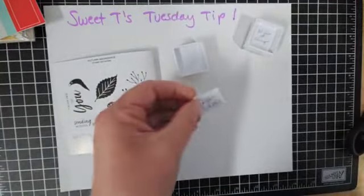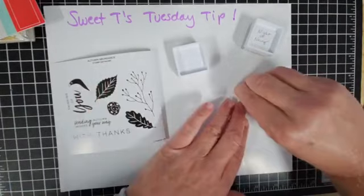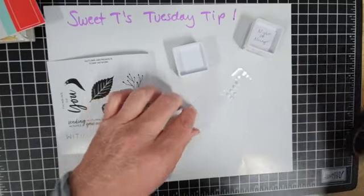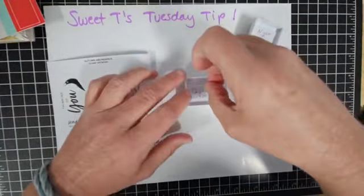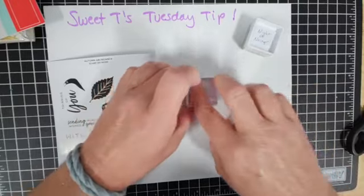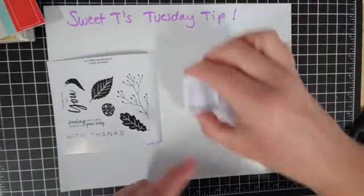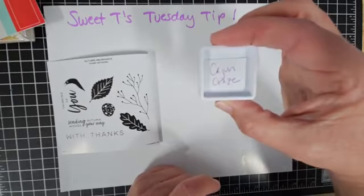So I wrote Cajun Craze. I'm gonna take a couple of my glue dots, pop those on the back. And now put that on my ink spot, just right there to label it. And that way I can label them and store them properly, because you want to make sure it's upside down so that the ink is always at the surface of your ink spot.